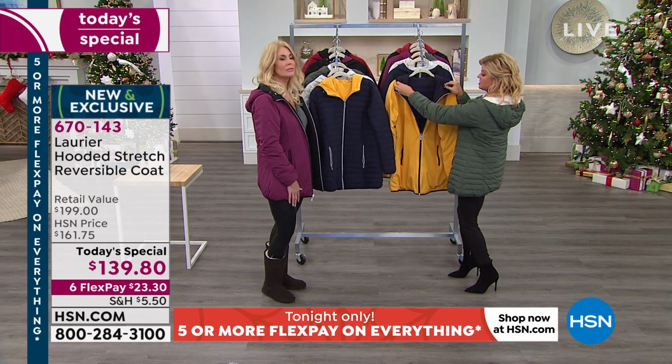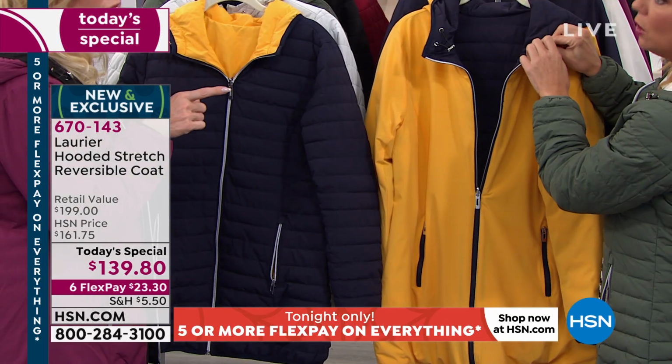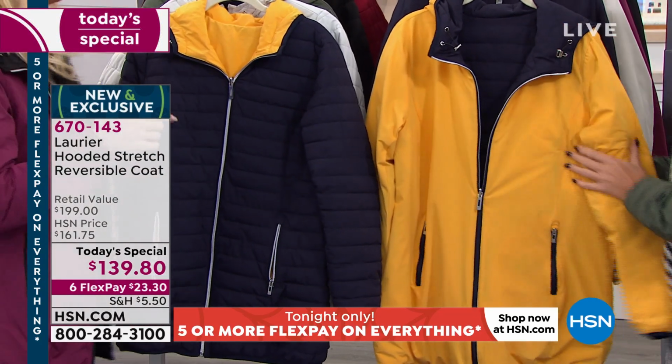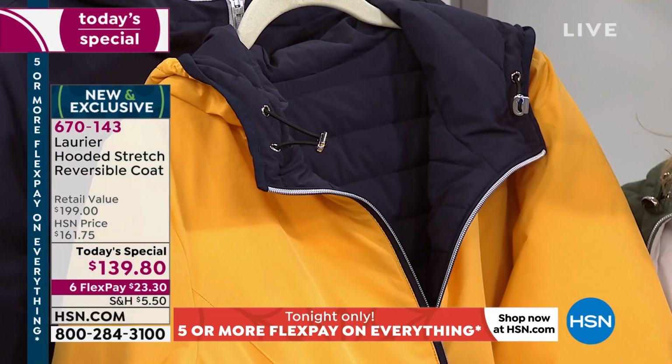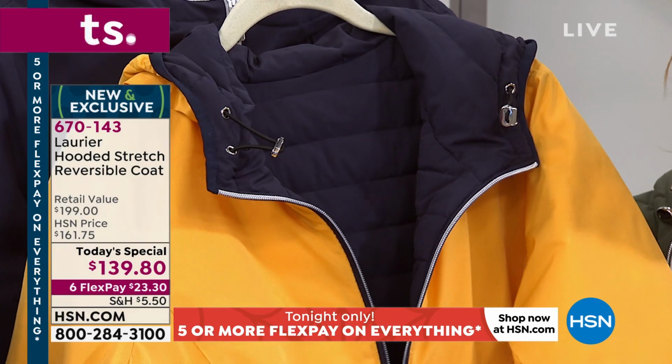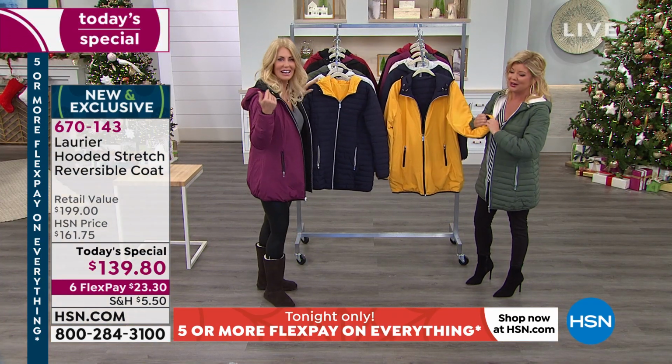And you even have that adjustability right here on little pull tags. What about if you've just gotten your hair done? Oh yes, that's a big one. So true, because this is a hood that will actually fully cover everything and protect your hair at the same time. When I get my hair done, invariably it snows or rains. Yes, it's like, okay, wonderful.